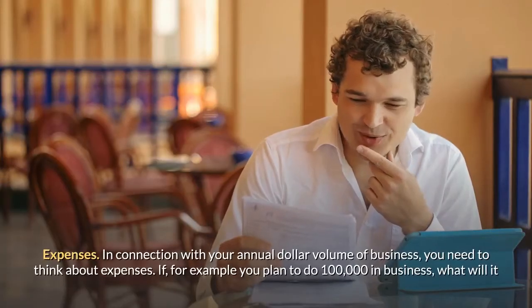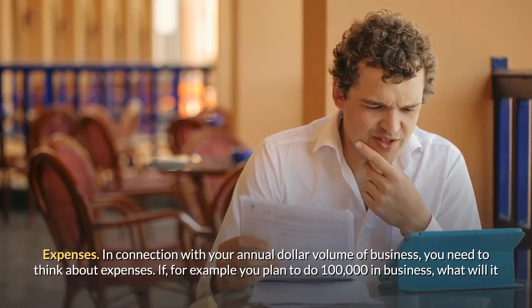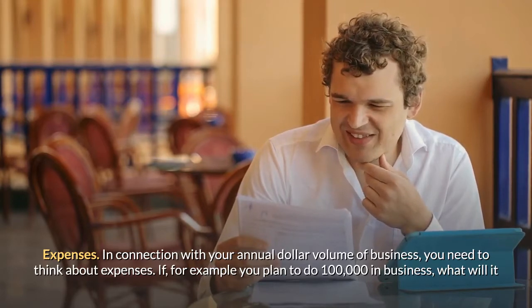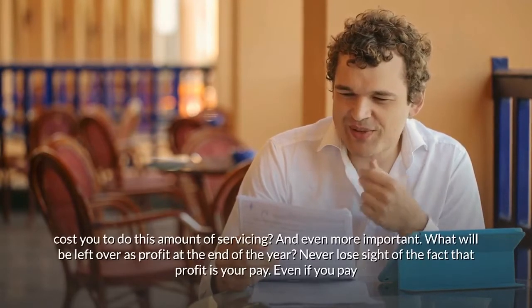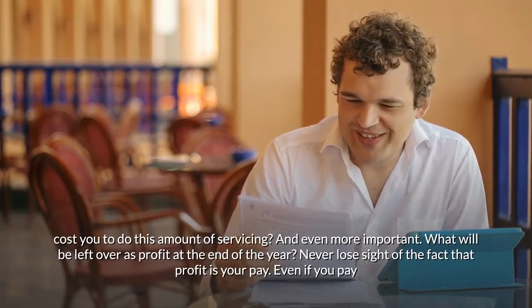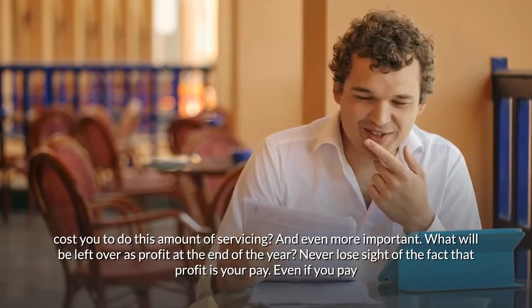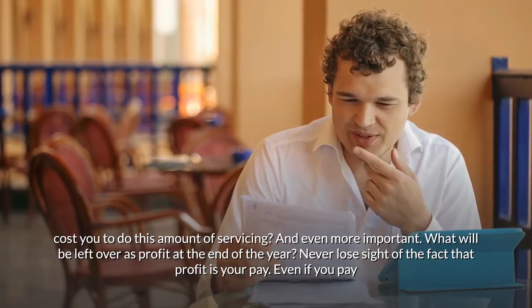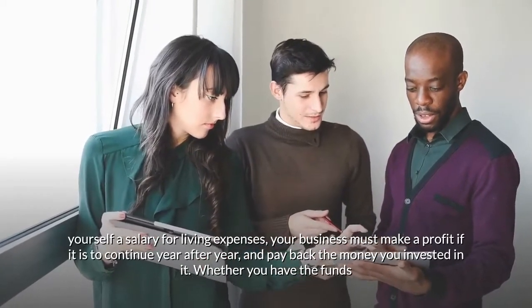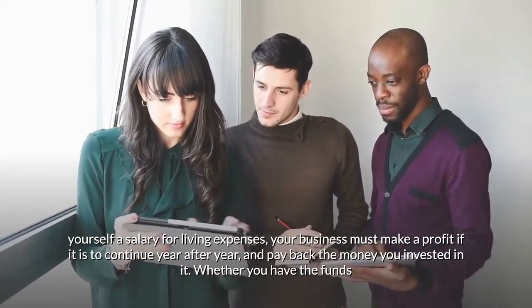Expenses. In connection with your annual dollar volume of business, you need to think about expenses. If, for example, you plan to do $100,000 in business, what will it cost you to do this amount of servicing? And even more important, what will be left over as profit at the end of the year? Never lose sight of the fact that profit is your pay. Even if you pay yourself a salary for living expenses, your business must make a profit if it is to continue year after year, and pay back the money you invested in it.